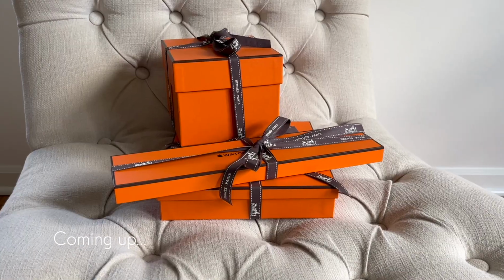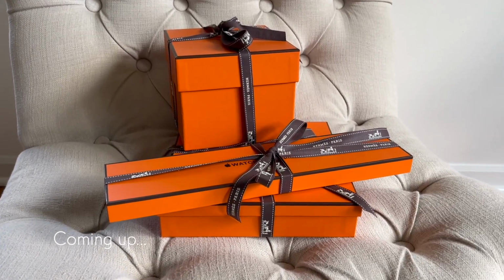Coming up, my husband accidentally broke it. This colorway might surprise a few of you guys, but I think it's the perfect shade for my wardrobe.